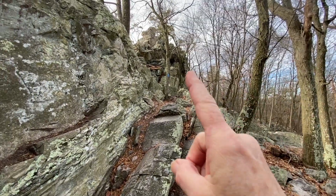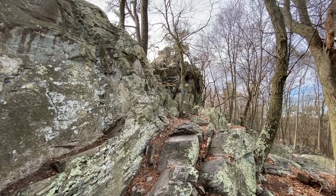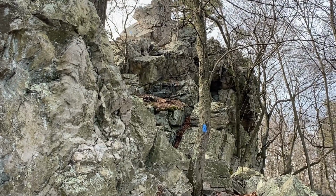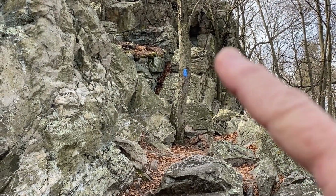Okay, so this is the giant boulder field that you can climb up. Now, if you look, I'm going to zoom in there. See if you can see it. There is a blue blaze right there. So you can see there's a blue blaze here. So you take the path.